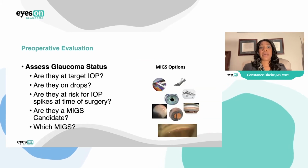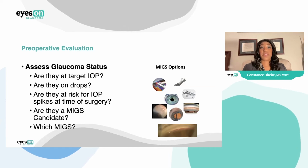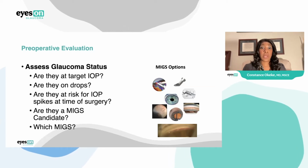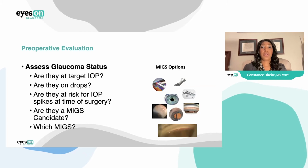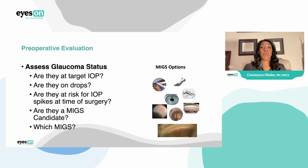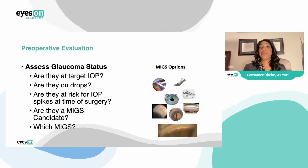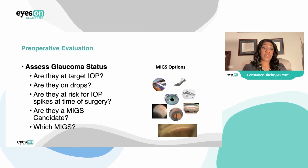The other aspect of the evaluation is really also assessing the glaucoma status. So not just where the stage is, but are we controlled? And if we are controlled, what are we looking at to be able to get off of a medicine or two? Are we looking that we're not well controlled, but we're trying to get there and it's realistic to get there? Maybe there's a 20 to 30% reduction that's needed to reach target, and those can be realistic with the MIGS procedures.